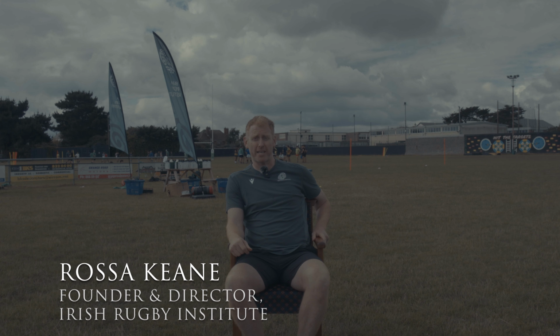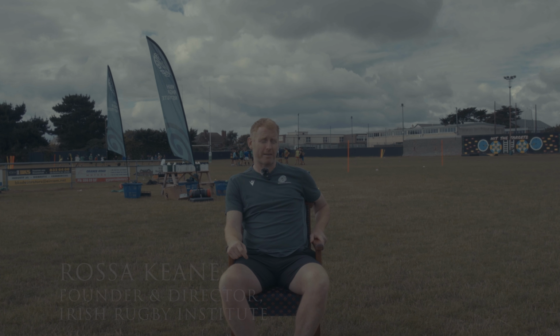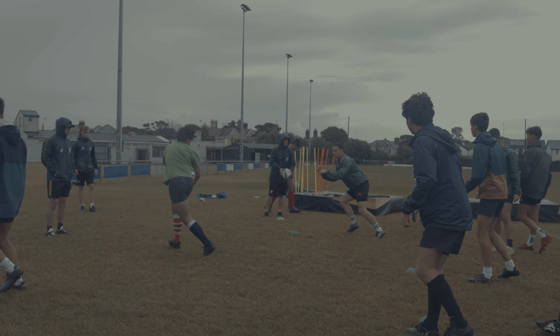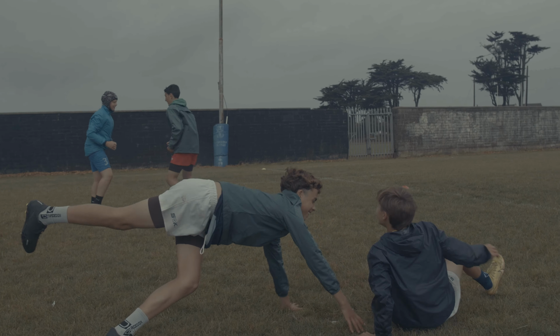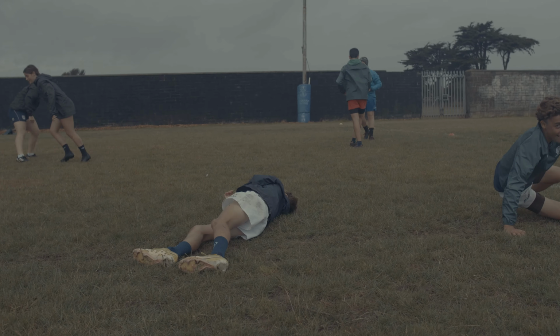My name's Ross Keane and I'm the founder of the Irish Rugby Institute. I'm glad to welcome you here to our camp, our summer camp in 2023. We have all the coaches in the background here, giving kids from all over the world the insight into how the Irish rugby team plays and how the Irish play.